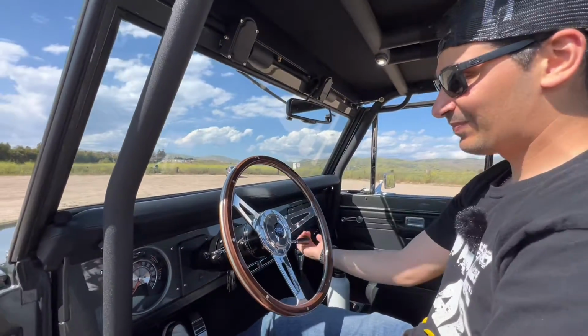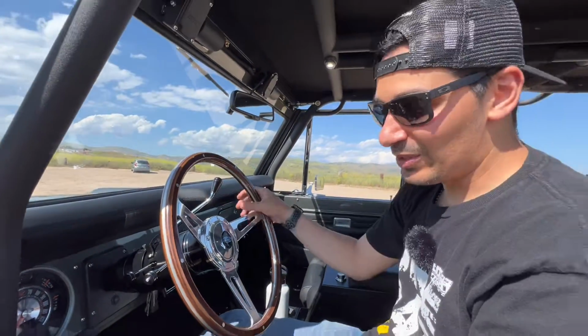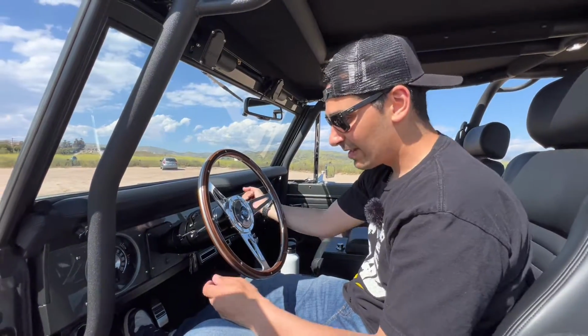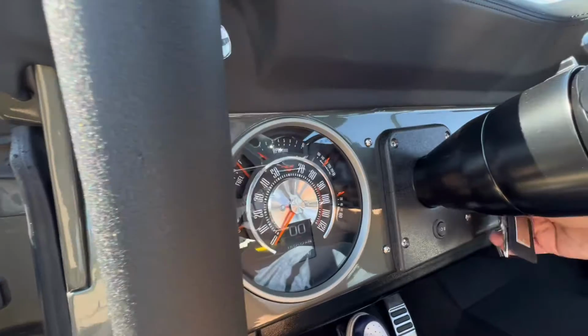You still have your automatic transmission. This is a 10-speed, which is what you see in the Mustang, mated with park, reverse, neutral, and drive. And actually, look at the gauge cluster over here. I want to highlight this. We're going to turn it on.